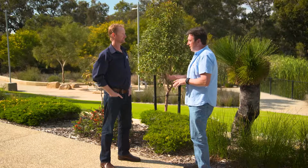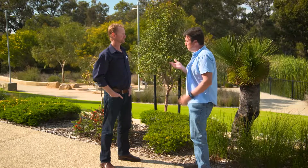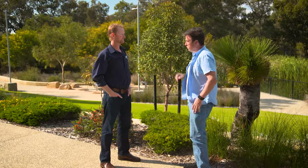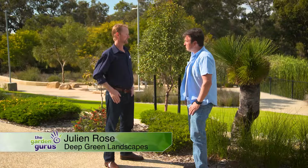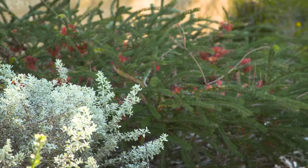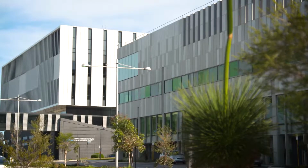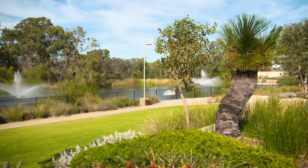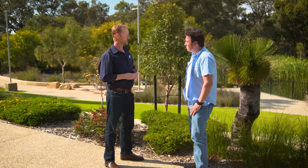Julian, Deep Green Landscapes has done some pretty amazing projects around Perth. You guys get these jobs because of the success rate you have. What's the key to gardening successfully in the Perth climate? Well, I think, Trevor, the fact that we're having to deal with such sandy soils here in Perth is all about looking at how we can treat the soil and how we can get fertiliser to those plants, but also putting a lot of the plants in, like we did at Fiona Stanley here, in a small size so that we can really establish some great root growth to those plant stocks and let them grow into their environment.